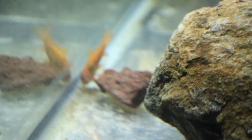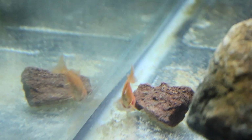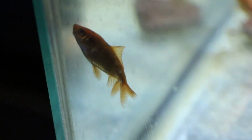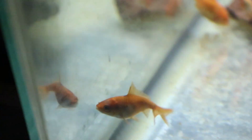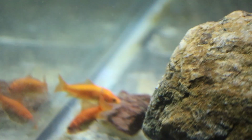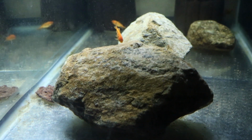He could be just a comet goldfish with a genetic deformity, and that's pretty much how fancy goldfish were made. Fancy goldfish are descendants from these common goldfish, and eventually you find one with something strange like that and you just breed it, and maybe the babies come out looking more like the fancy goldfish. There's a number of possibilities of what this guy can actually be. I definitely don't believe he's an Oranda, because at this size I do believe an Oranda would have been a lot puffier, but definitely a cool looking fish.